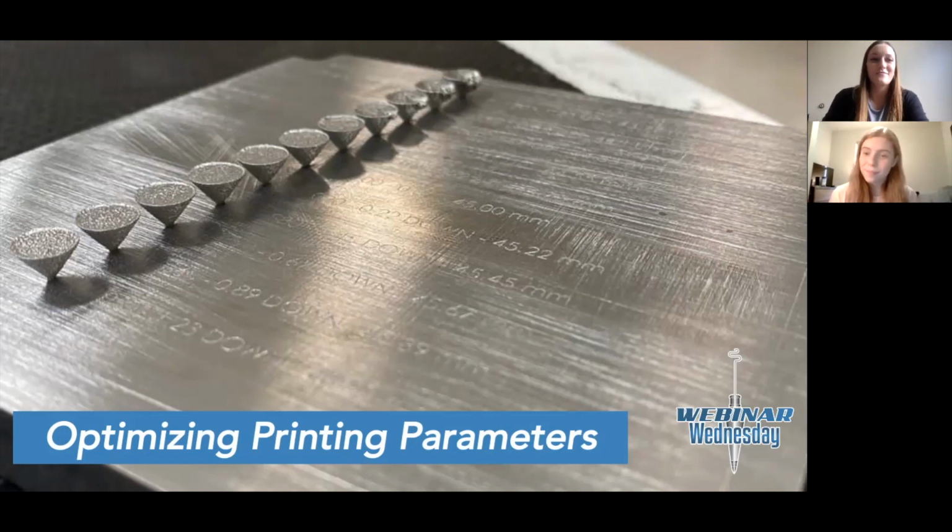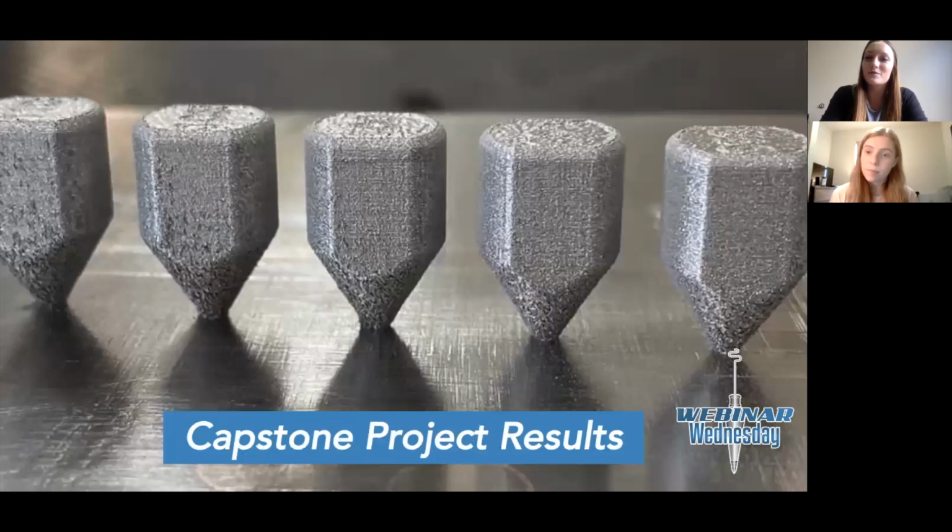So tell us, after going through this process for a semester with your team of 6, what were the results that you were able to achieve? We had 99.8% density in 17-4 stainless steel. Our goal was 99.5% density, which is the industry standard for other comparable companies who do the same type of printing with metal. So excellent. You were able to surpass the industry standard, that's excellent.